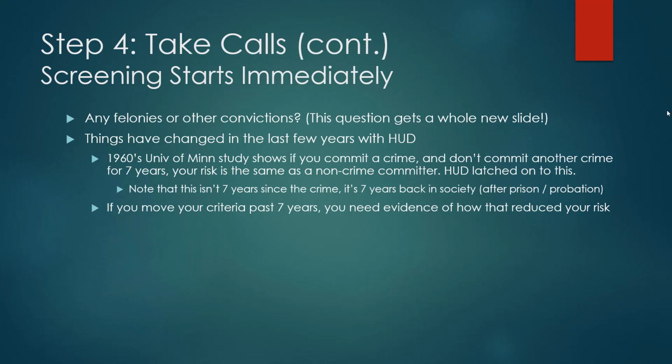If you move your criteria beyond 7 years, in the written criteria that you guys are all going to have, if you say, oh, you know what, for me it's going to be 10 years, you need to supply evidence that that somehow lowered your risk. However, they're basing it on this study, so good luck, right? The chances that you're going to prove that your risk is somehow different than HUD's risk is probably pretty low. So you can indeed prohibit the lifetime sex offender. There are plenty of studies out there that show that this is just never cured. So that one you can prohibit.